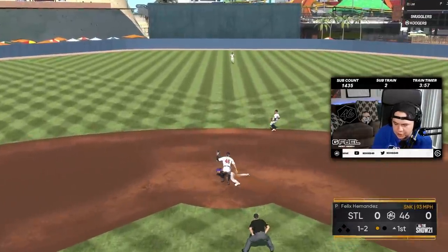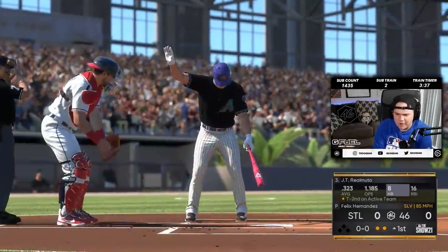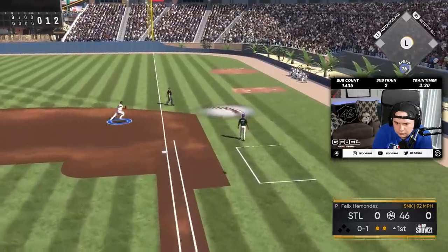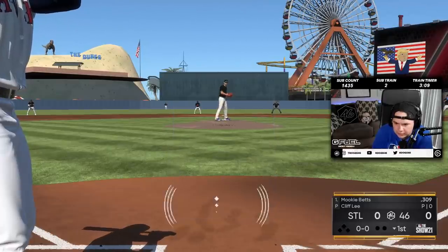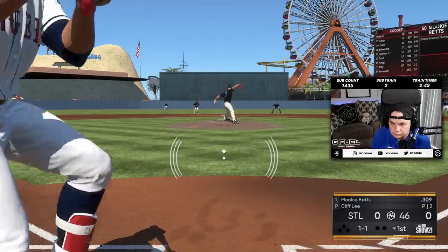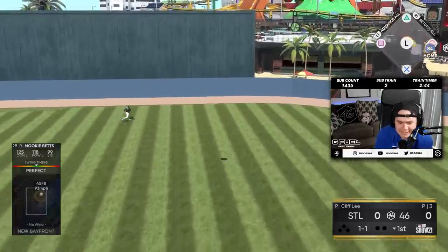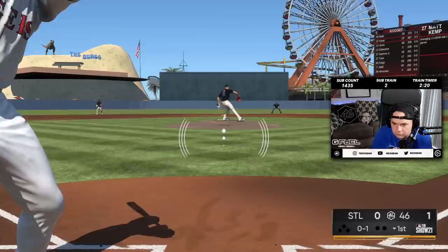Oh, I missed my throw, but Schwarber's too good behind the dish. We got him. Oh, the movement on that slurve is ridiculous, dude. I have a feeling Felix Hernandez is going to tear this guy to shreds. All right, now I got to deal with the Cliff Lee cutter inside to righties, which is usually one of the tougher pitches for me to recognize. Who cares about an inside cutter when he's going to throw me a four seam high and away for Mookie?